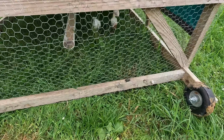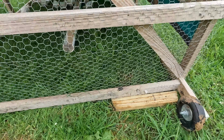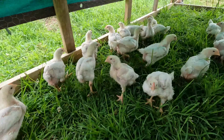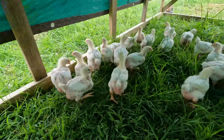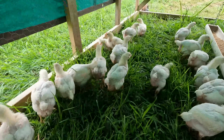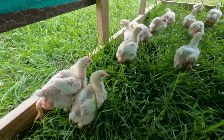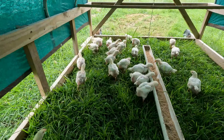So these chickens were getting out through these gaps. So we're putting boards around anywhere where there's a gap. So the little chicken nuggets are getting bigger. They probably couldn't even get out now. It seems like they've already doubled in size since they've been out here. Doing good, haven't lost a one.